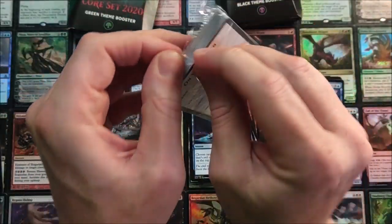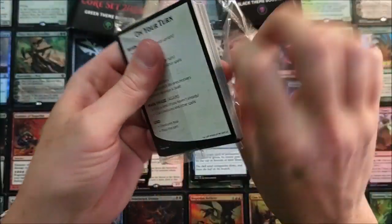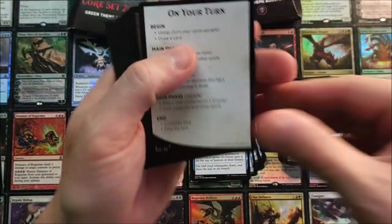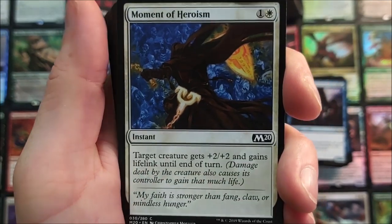Come on, guys, get it together. All right, here we go. Come on. Can we open a pack? All right, this is white right here. Let's see what we can pop out of the white one. What will we get? Get rid of these filler cards. Not really a fan of those. All right, moment of heroism.